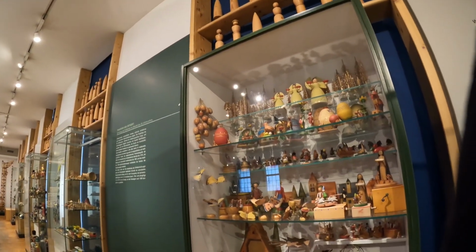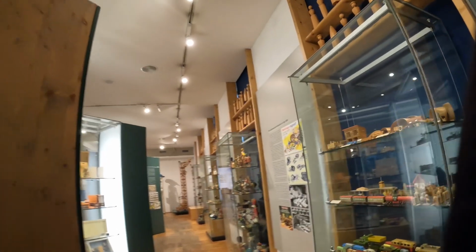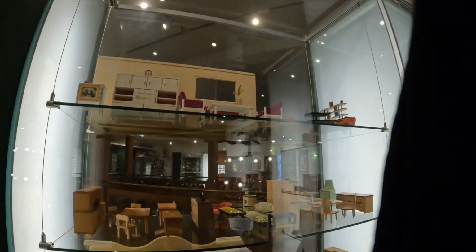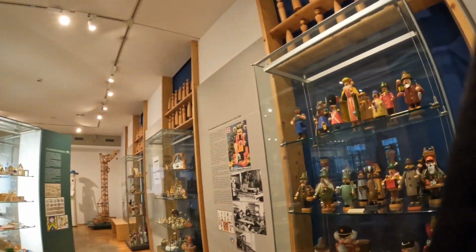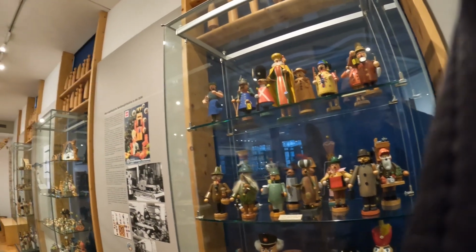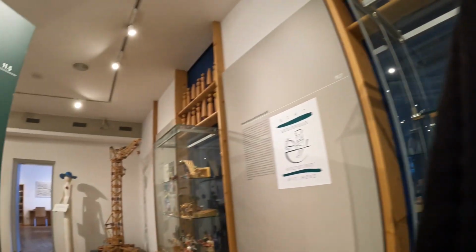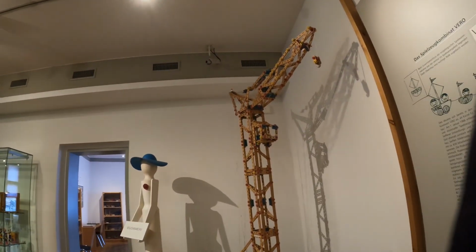You know, your Easter stuff. Nutcrackers. Yeah, this is from 1950. Train stations. You know, little furniture for your little playhouse. These are my Räuchermänner, very popular with nutcrackers. And oh, very, very interesting. So this is 1980 to 1996. Looks like that's a crane out of wood.